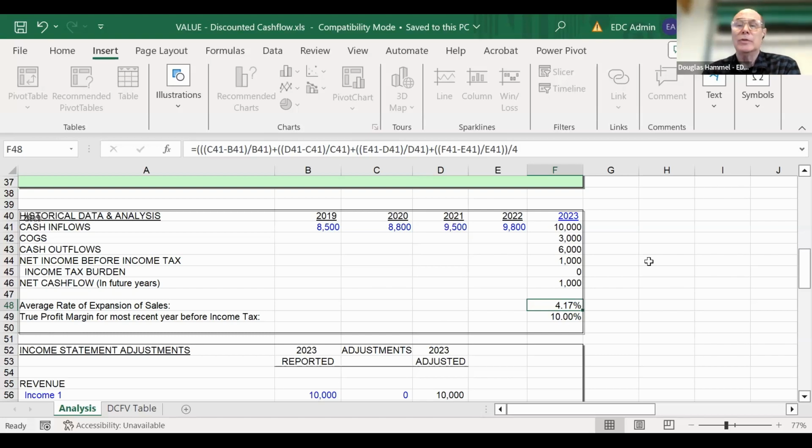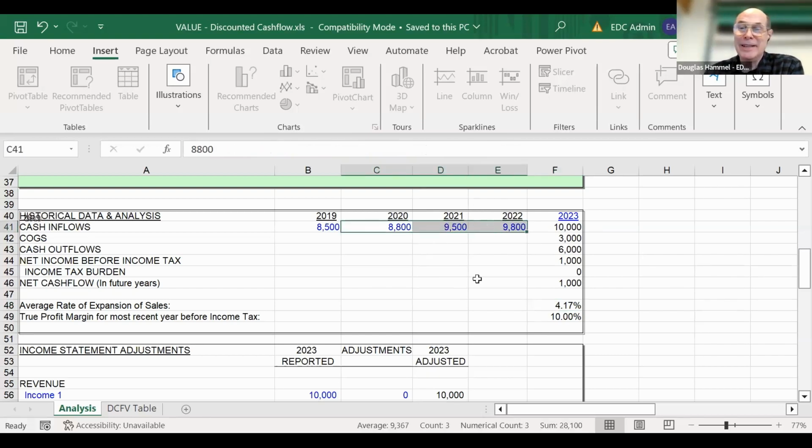Now, the problem in the most recent years is that we have COVID sitting right in here. So this analysis of that, you just couldn't use it because it's so variable, huge downturns, huge upturns. And so you don't have a sense of what the rate of expansion of sales should be. So the easiest thing to do is just to pick the rate of inflation, or slightly better than the rate of inflation for that expansion.